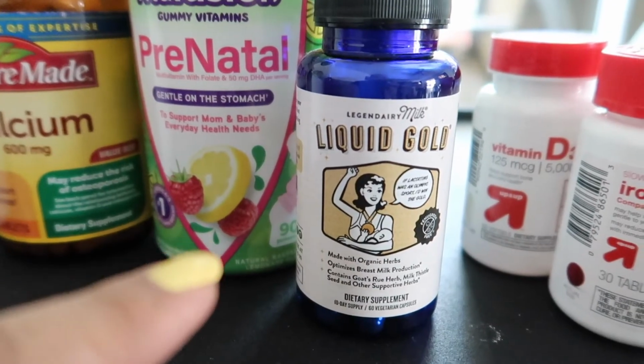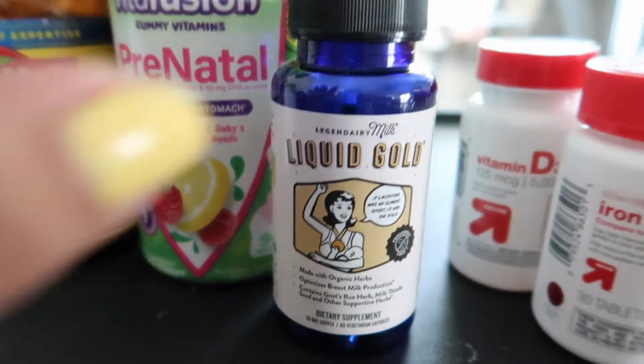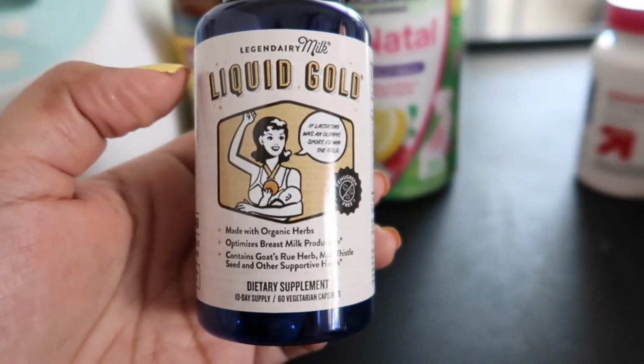These are the pills that I use to up my milk supply. It's the Legendary Milk Liquid Gold, and it's made with organic herbs, optimizes breast milk production, and has all natural ingredients. So I highly recommend this one.